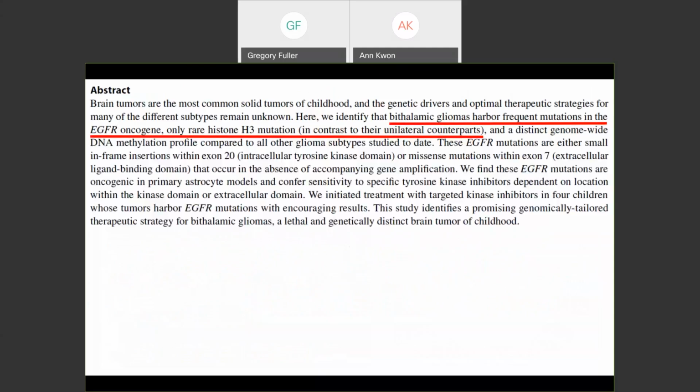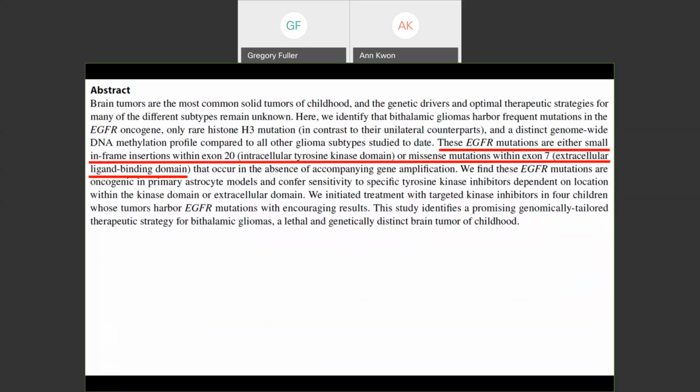Let's look at the abstract. Just look at the underline. Bithalamic gliomas harbor frequent mutations in the EGFR oncogene, only rare histone H3 mutation, in contrast to the unilateral counterparts we just said. These EGFR mutations are either small in-frame insertions within exon 20, which is the intracellular tyrosine kinase domain, or missense mutations in exon 7, which is the extracellular ligand binding domain.